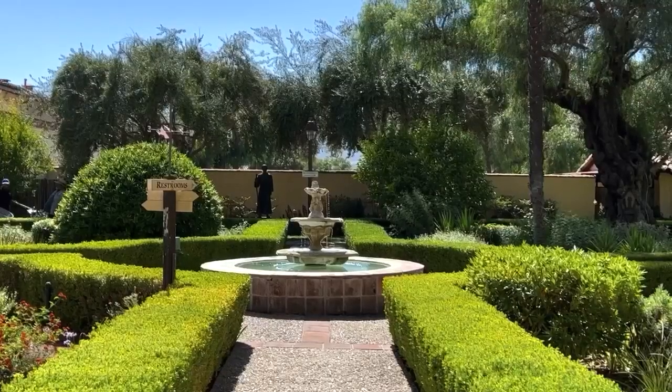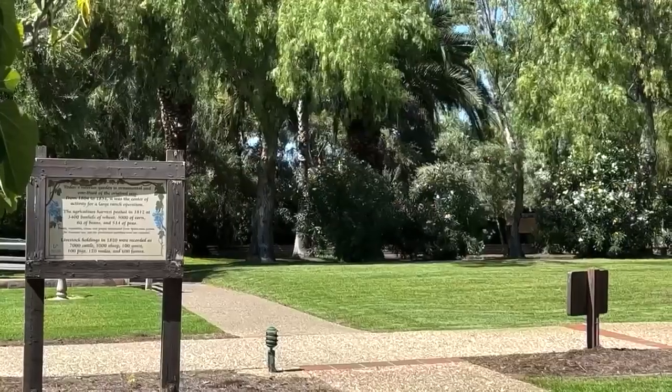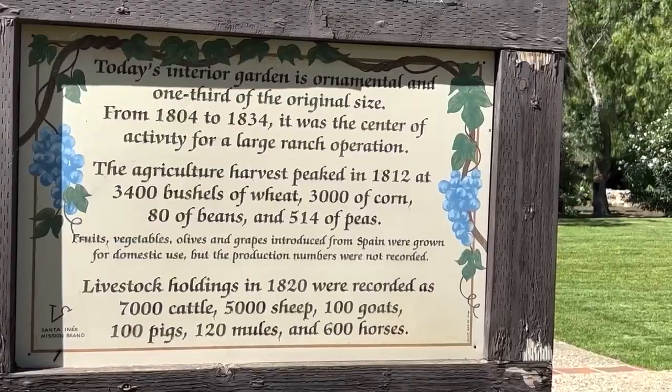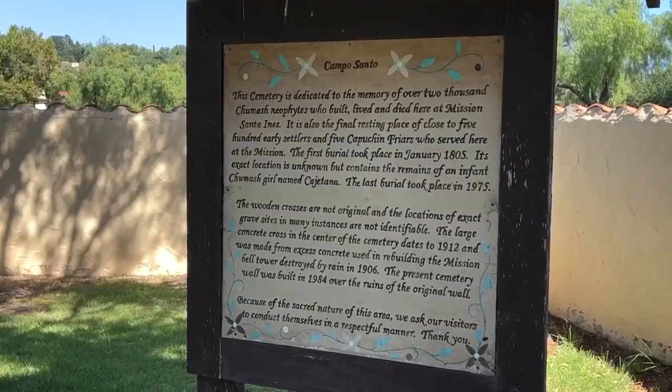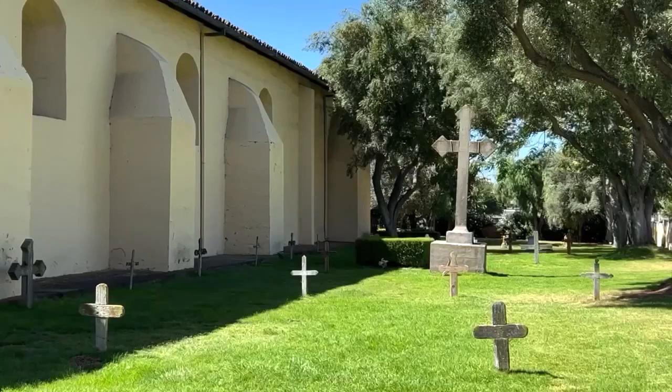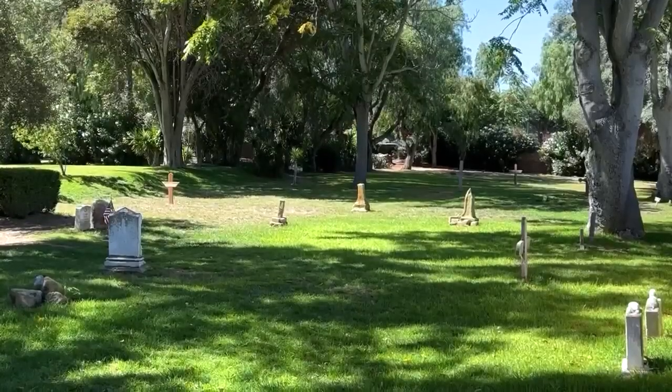Outside is a courtyard with a large fountain in the center, some plants and flowers to see, and you'll learn how it was used for farming and agriculture in the early 1800s. Then on the side is a cemetery known as Camp Santo, where almost 500 of the early settlers are buried and over 2,000 Chumash Indians that helped build the mission.